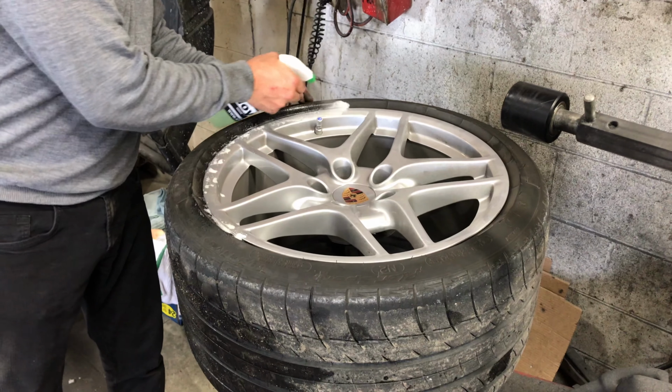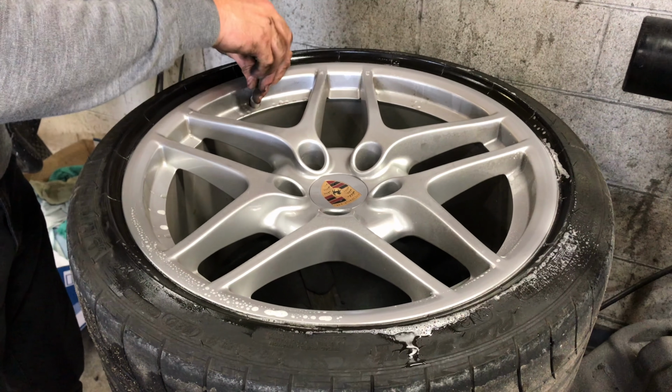Step 1, clean the rim. Step 2, remove the air.